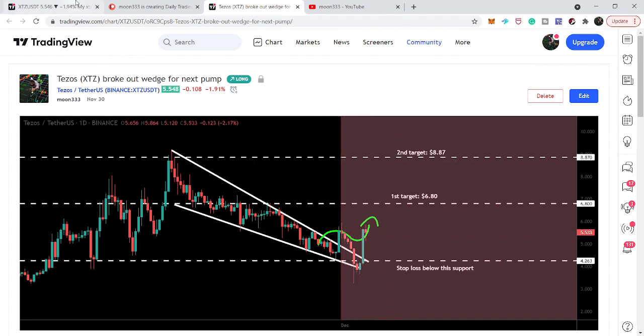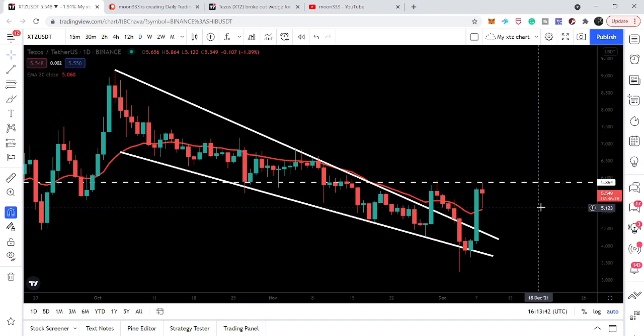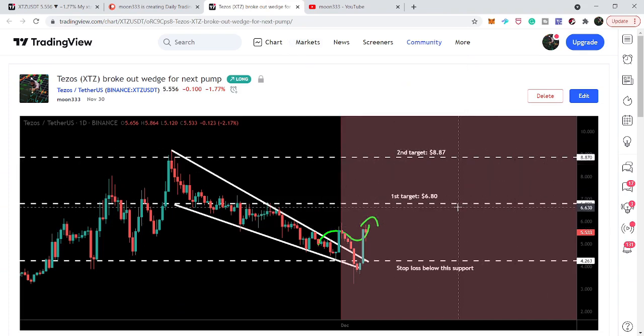Now, if we take a look at the live daily time frame chart, then this falling wedge is still valid, and our targets will be the same. Our first target is $6.80 at first resistance, and the second target, which I am expecting that the price line will hit, is $8.87.